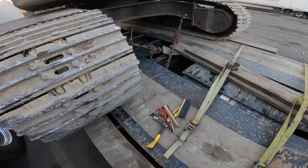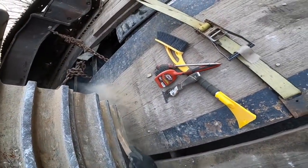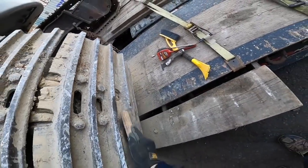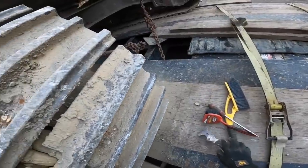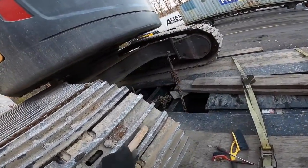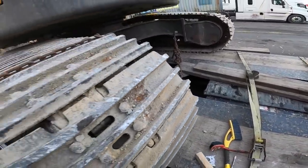Now I cleaned up a little bit the other side, but I need a bigger brush. I had a bigger one. See, this one is too short, but it really works great when you have dirty tracks and it's dry. And then you use a screwdriver in this when something is stuck. Lots of fun.